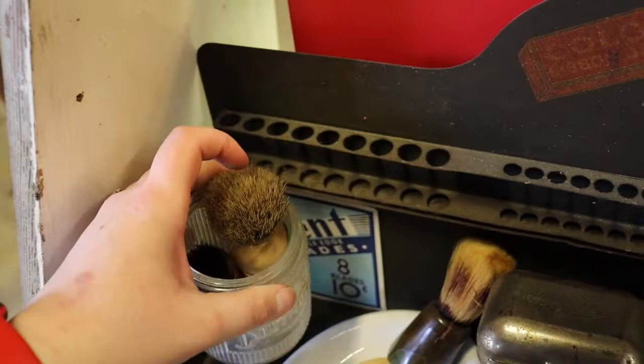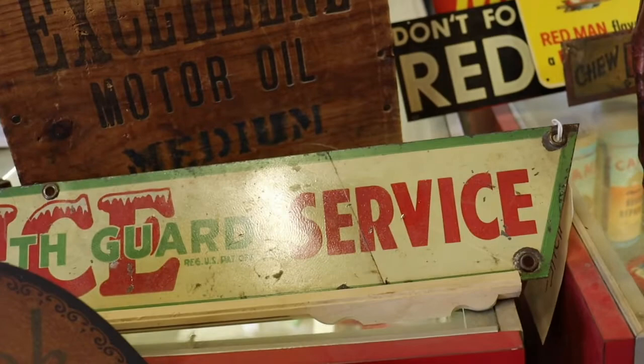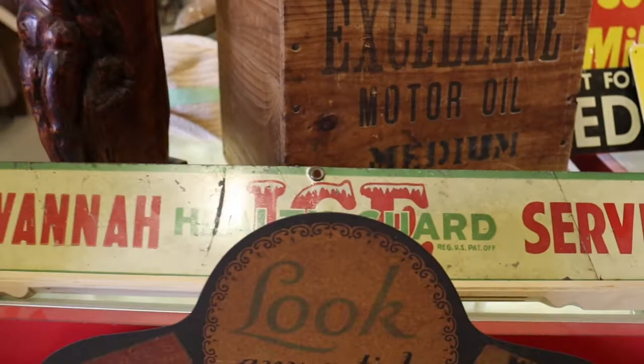That is great. And this is neat. I have not seen a sign like this before. I like the angles on the side. This is Savannah Ice Health Guard Service. That is just really a cool piece. And they've just got tons of advertising.